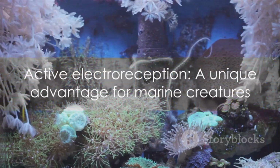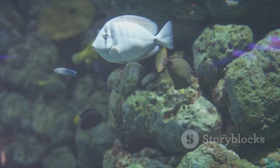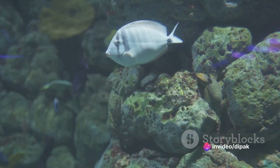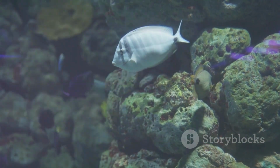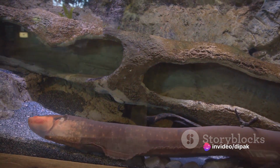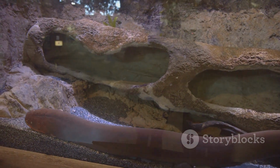Active electroreception gives marine creatures a unique advantage, allowing them to interact and navigate their environment with precision. It's a remarkable adaptation, one that showcases the incredible diversity and complexity of life in our oceans. Let's delve into a fascinating aspect of active electroreception, the jamming avoidance response mechanism. This intriguing adaptation has been observed among a group of creatures known as weakly electric fish.